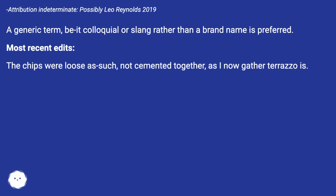Attribution indeterminate, possibly Leo Reynolds 2019. A generic term, be it colloquial or slang rather than a brand name, is preferred. Most recent edits: the chips were loose as such, not cemented together, as I now gather terrazzo is.